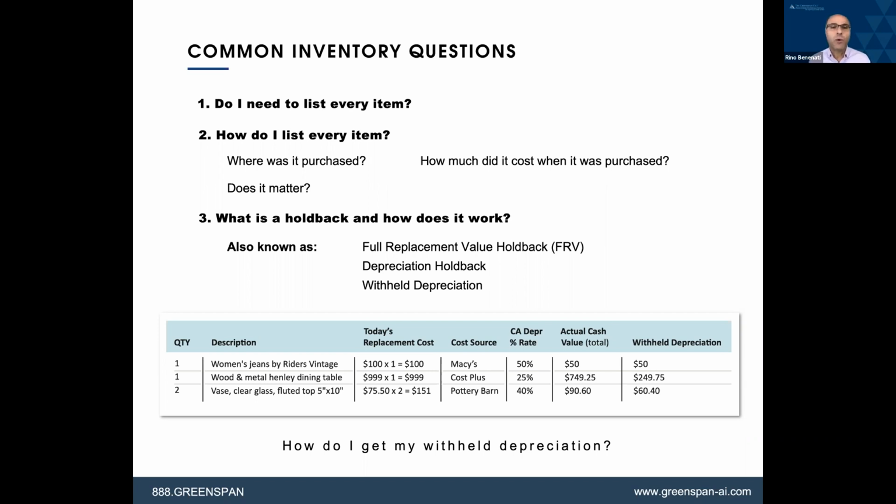How do I list every item? Well, again, where was it purchased? We just talked about that. Macy's, Cost Plus, Pottery Barn, Home Depot, wherever you shop. That's that narrative. How much did it cost when it was purchased? I don't really think that's important, because think about it. If they owe you replacement cost and you're a smart shopper and you bought something on sale, it's not on sale anymore. So you're going to list it at today's replacement cost. Does it matter? Yes, everything matters. When it comes to money matters, money matters.